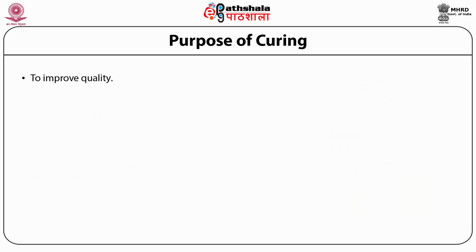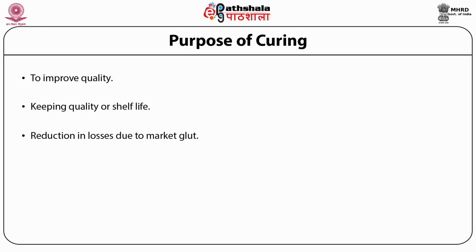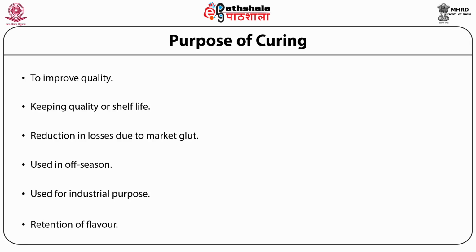To improve quality of the ginger, curing is important. However, there are other attributes as well, like it improves the keeping quality or shelf life. It avoids the losses due to market glut, facilitates use in off-season, is used for industrial purposes, and helps in retention of flavor.